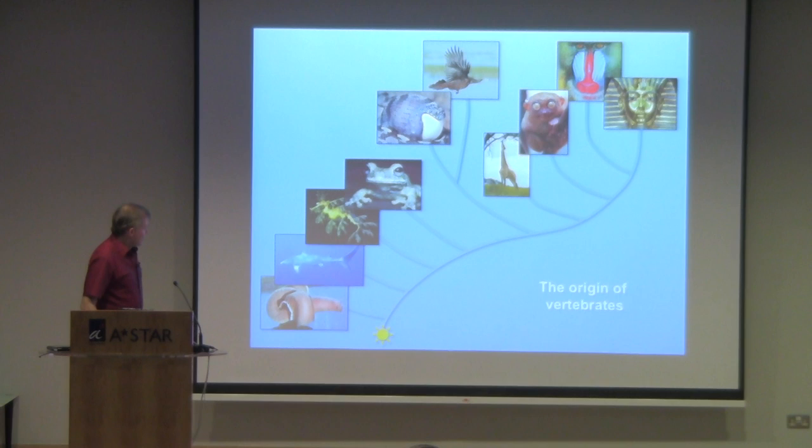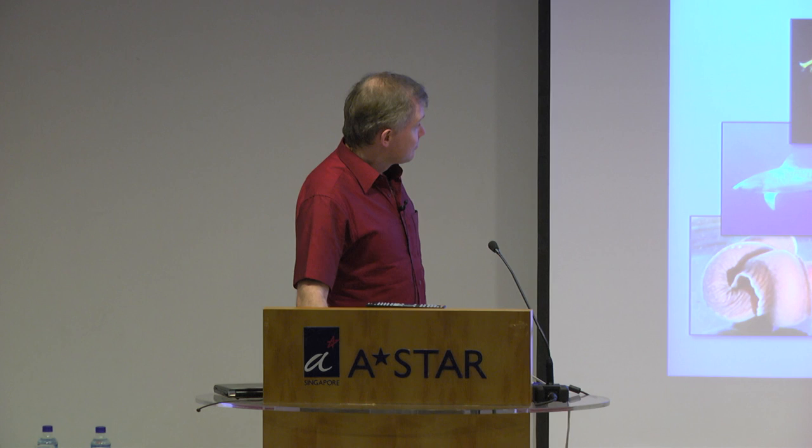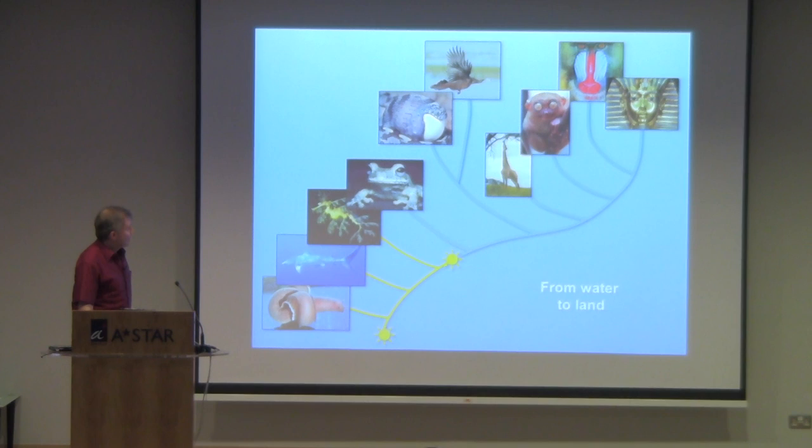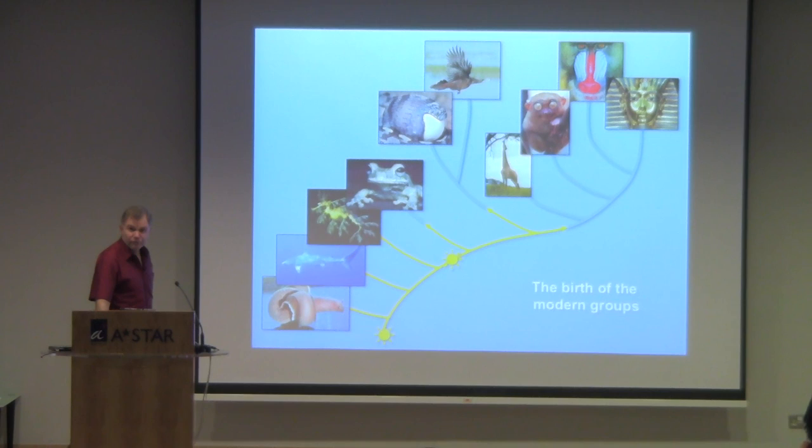I'm going to start with looking at the origin of vertebrates, then go through what we can consider the conquest of the waters, you get the idea. Diversification of aquatic vertebrates, the move from water to land, and briefly at the end I will look at the birth of the modern groups and look forwards a little bit to what happened afterwards.